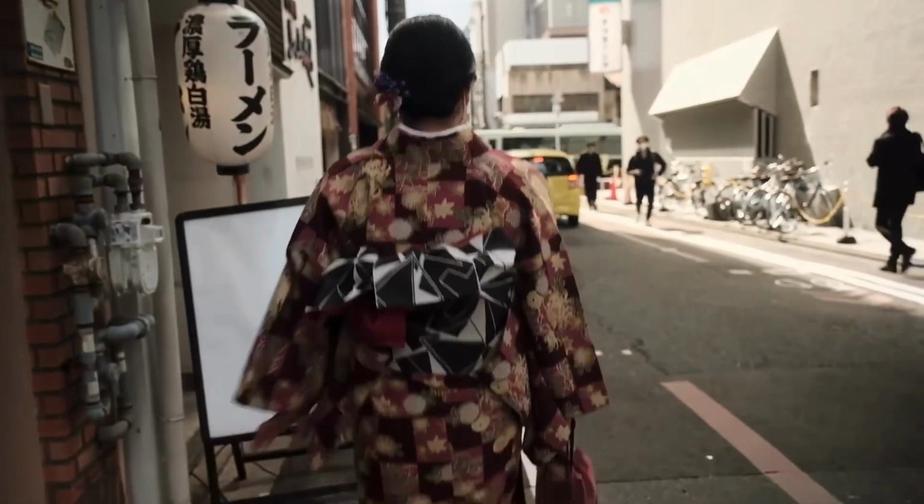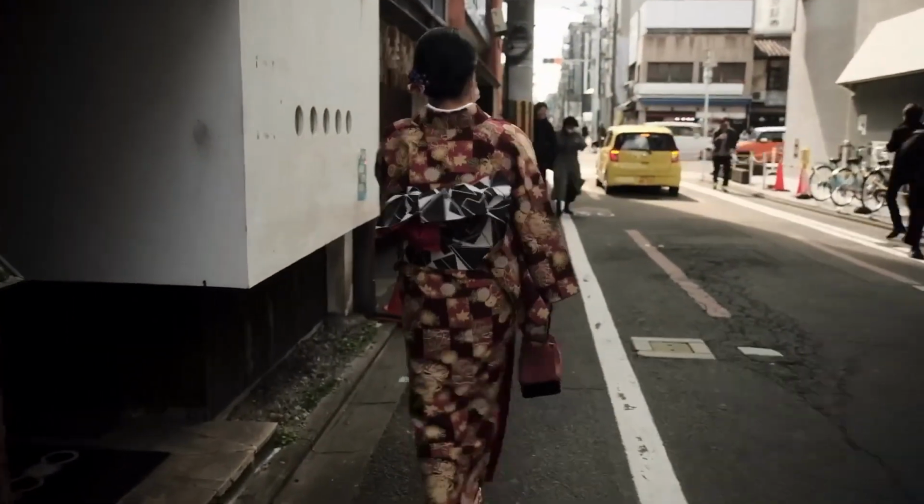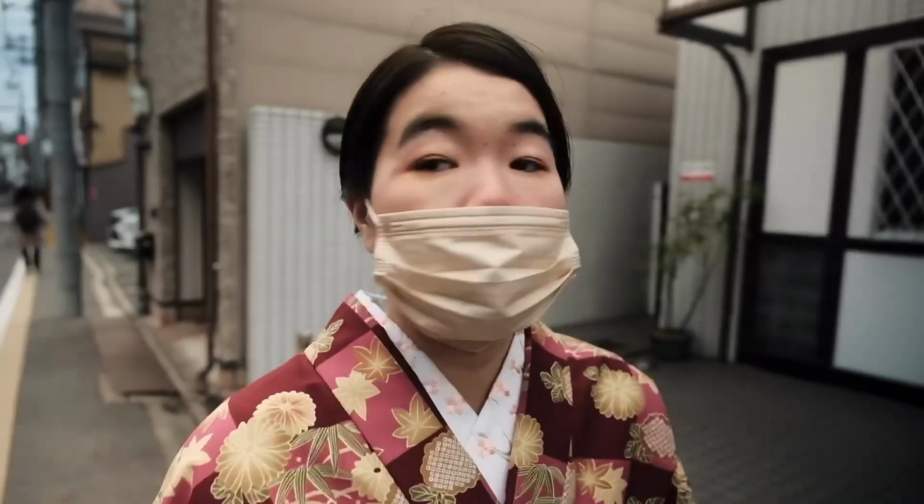At first, I was pretty embarrassed wearing a kimono around the city, but after a while you get used to it. If I was to wear a kimono, I don't think I could do it anywhere else other than Kyoto.